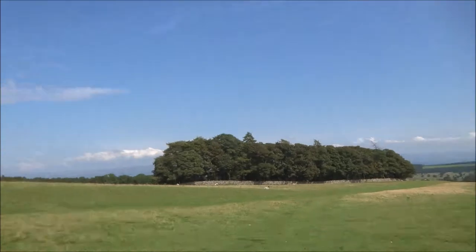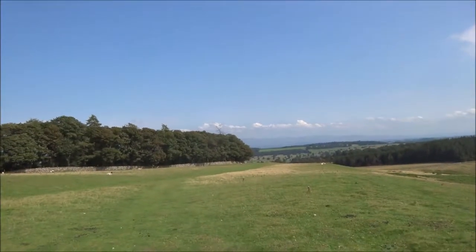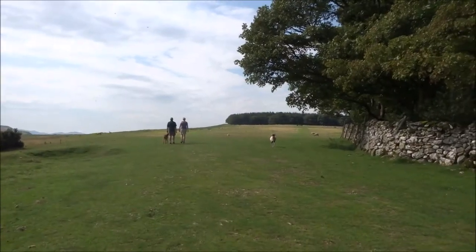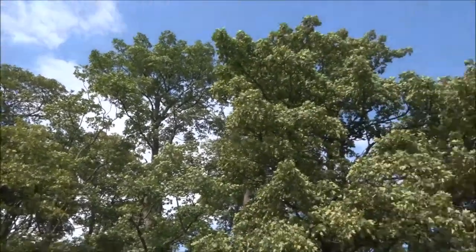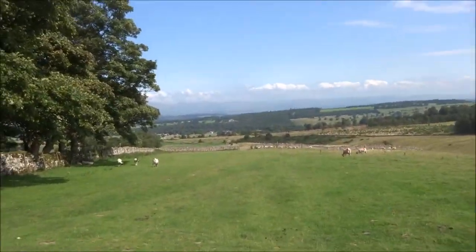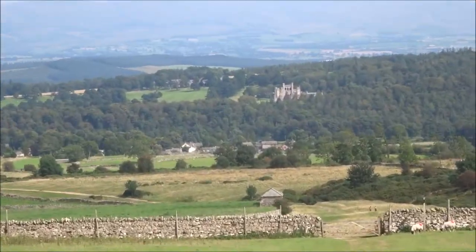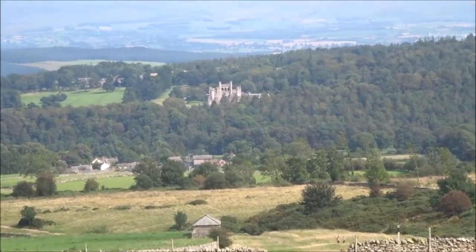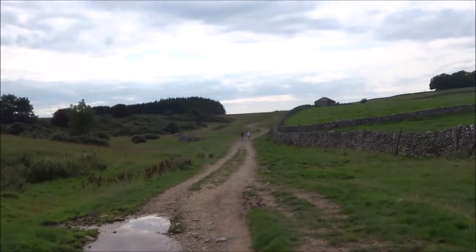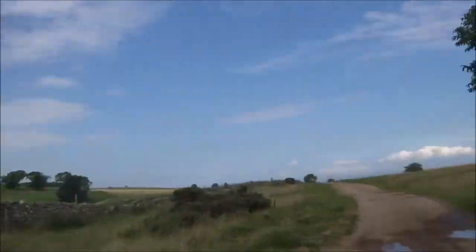Okay, which way? I'll just check to make sure I'm going down in the right direction before I start descending. That's a nice stand of sycamore trees there. Lowther Castle in the distance there somewhere. Finally started to cloud over a little bit. It's forecast rain later on and all day tomorrow.